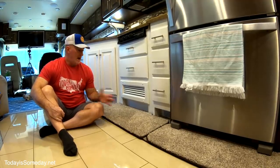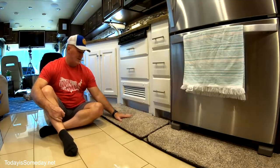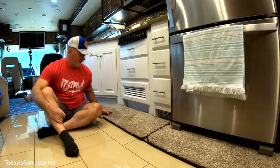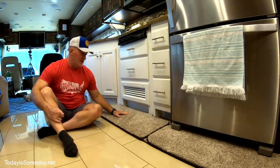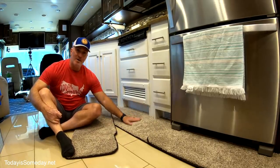Once these are dirty and worn, we will toss them and we'll still have another layer of carpet underneath. And the good thing is we can take them outside, we can shake them, we can steam clean these as well because it's the same carpet, so we could try to prolong it. But if for whatever reason it gets destroyed, we can pitch it. We still have this nice clean carpet underneath.